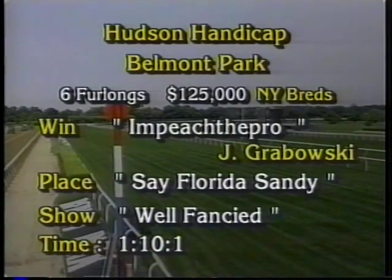It was Well Fancied making a nice move after showing good speed outside of horses into the third spot. Safe Florida Sandy appeared badly beaten at the top of the stretch after running inside of horses. Grider finally got him out, made the nice move into the show spot. But Impeach the Pro was gone by that point after showing very good speed. He did drift out a little bit late in the going, but ran on quite well to the wire.